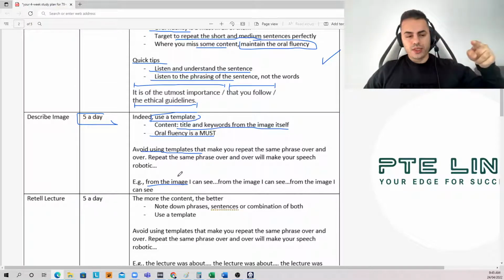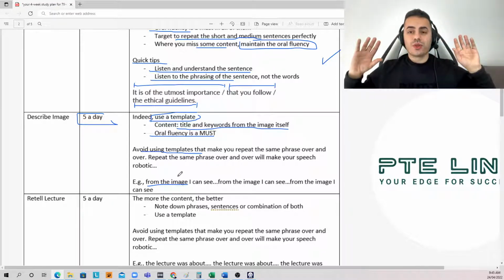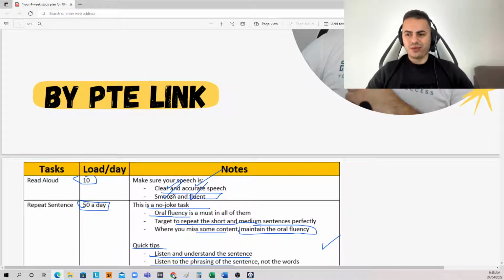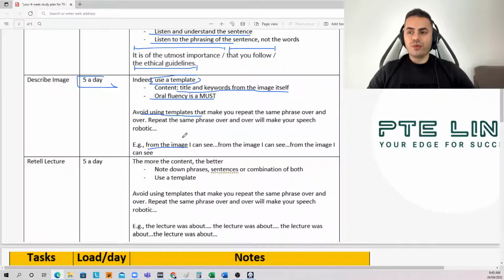So the issue with this template, it makes you repeat every single phrase over and over. From the image I can see, from the image I can see. So definitely you're gonna get a robotic voice. A robotic voice means your speech is not smooth and fluent, yeah? Means you're gonna lose big time. So please guys, avoid using such template because you will get nowhere, especially if you already have some issues in speaking. So this one will exacerbate it, okay?